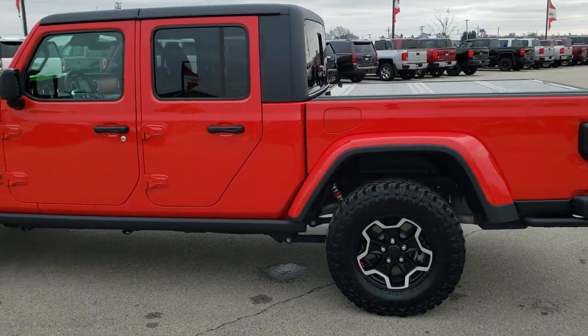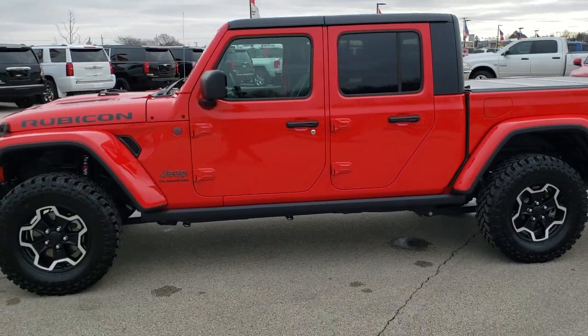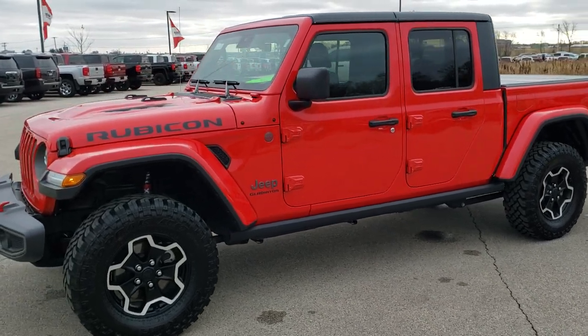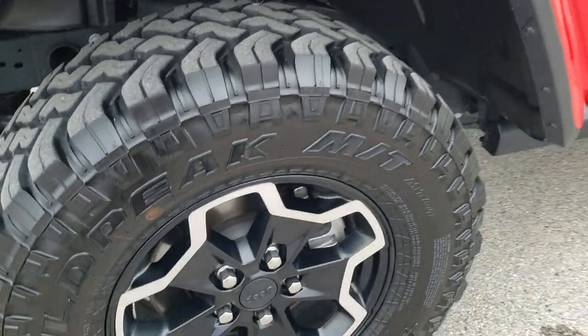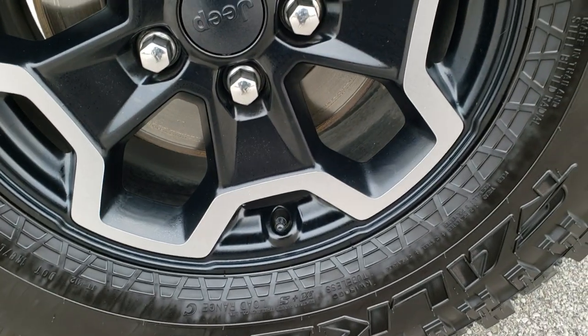And we're just gonna do a walk around on this Jeep. We're gonna get up close. It's exciting to see our first used Gladiator. Has around 8,000 miles on it, so we're gonna get up close and see how everything's held up in the first 8,000 miles. This one comes with the Falken Wildpeak MT tires, painted and polished aluminum rims.